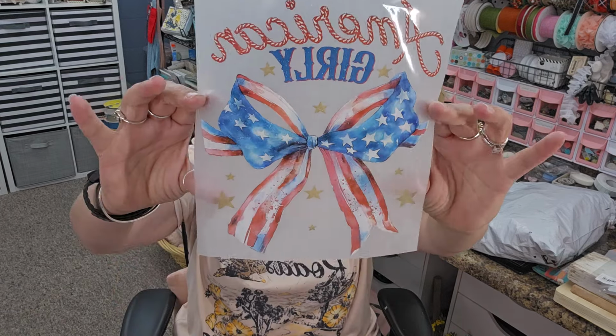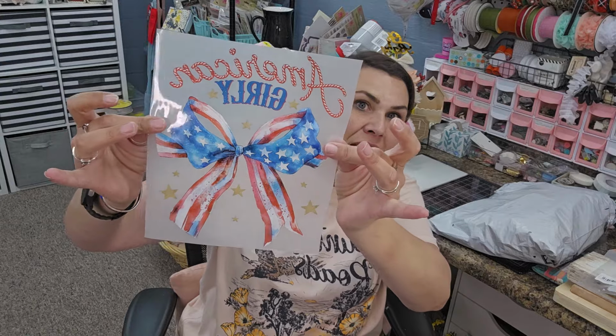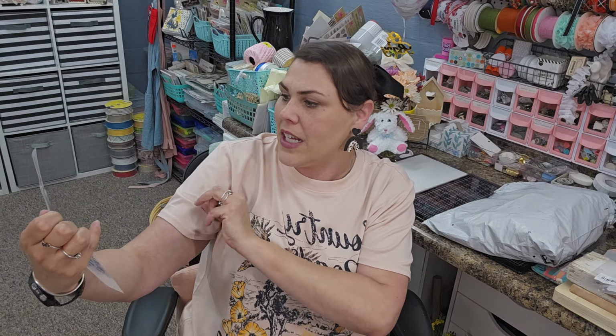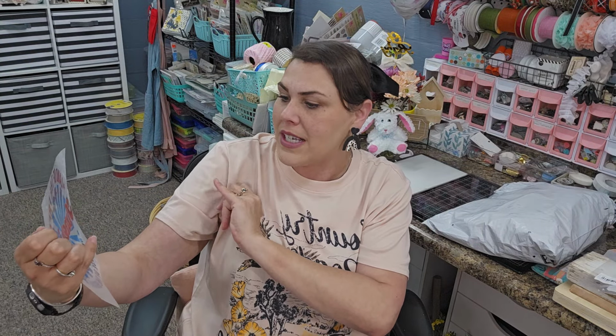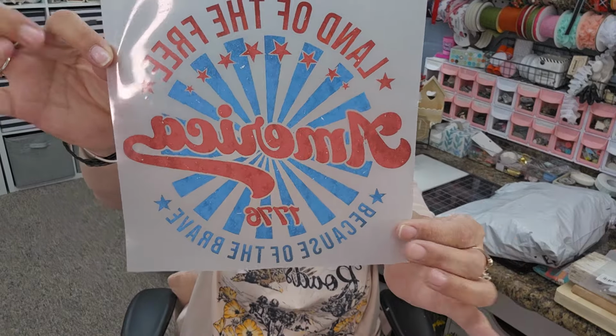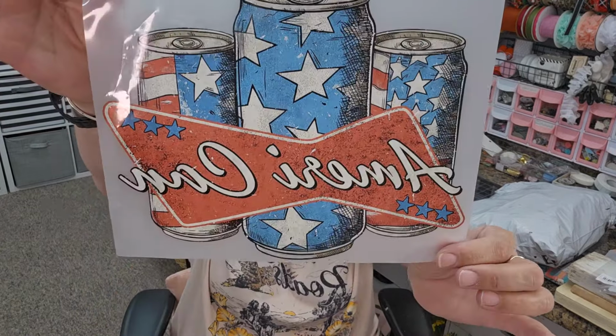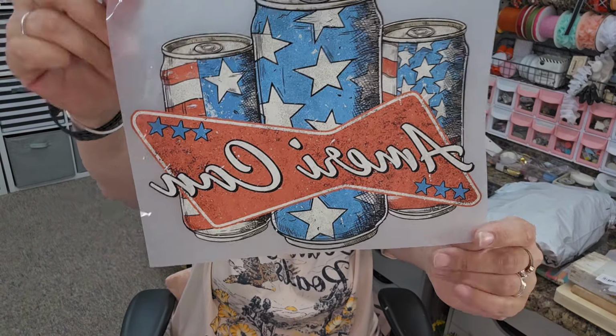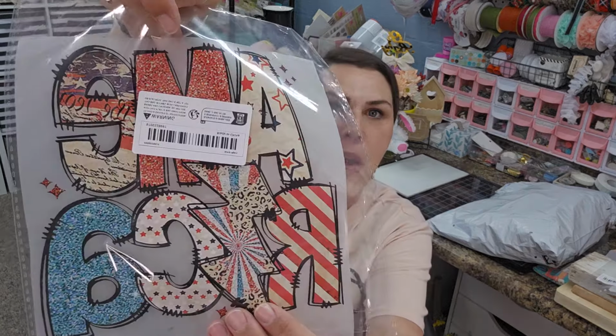So we have American Girly. So cute, right? And then once I realized I can put these on wood rounds and everything outside of just shirts, this one says Land of the Free American because of the brave. Love it. So cute. This one, so cute. American. Love it, love it, love it. And then the last one is America.